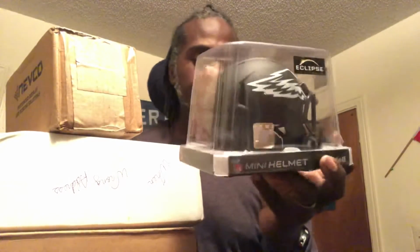I really don't have to open this up, and I'm not going to, because this protection here protects the case and the item itself. This is actually a beautiful helmet, and it's NFL regulated. As you can see, the NFL logo over there, mini helmet, Eclipse. I mean, wow. That right there just sets off my night.